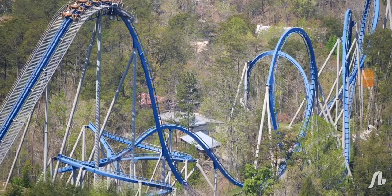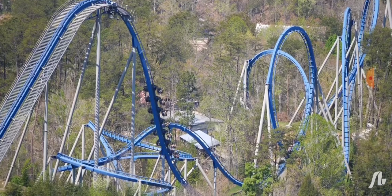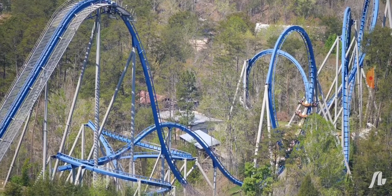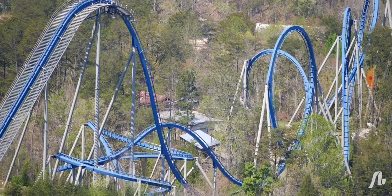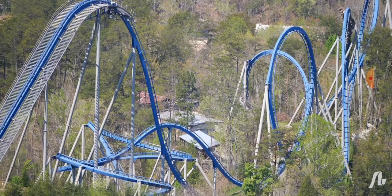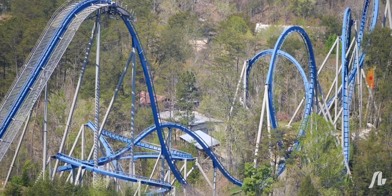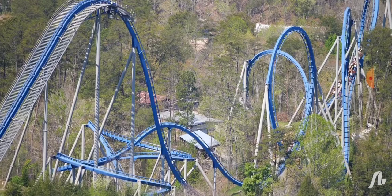Wild Eagle is a B&M wing coaster at Dollywood in Pigeon Forge, Tennessee. This coaster opened in 2012 in the Wilderness Pass section of the park, directly across from one of the park's family coasters, Fire Chaser Express. It was also the first B&M wing coaster to open in the US, and the second ever built, only after Raptor at Gardaland in Italy.